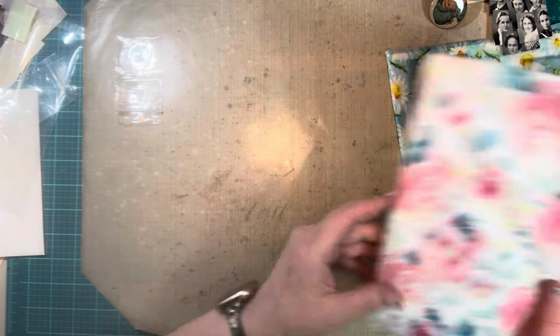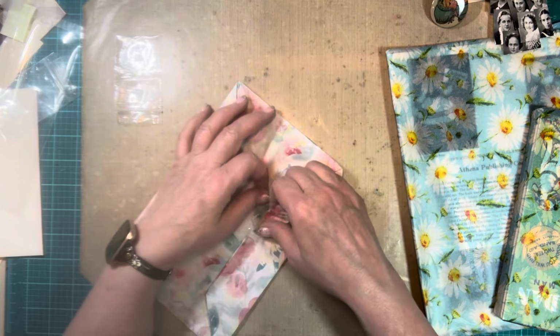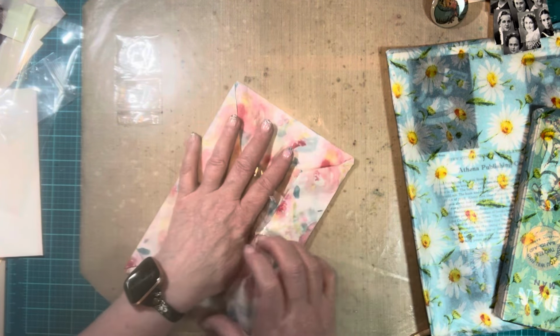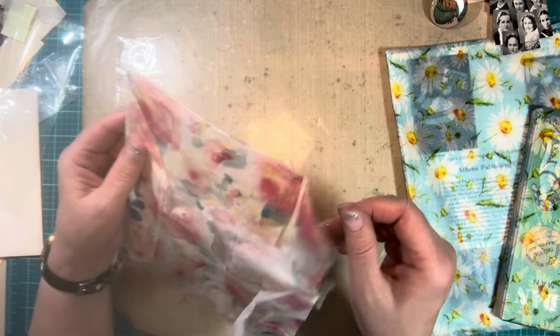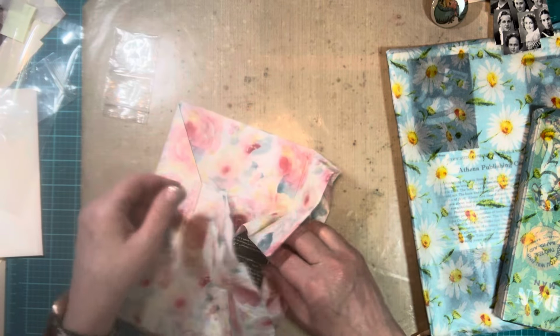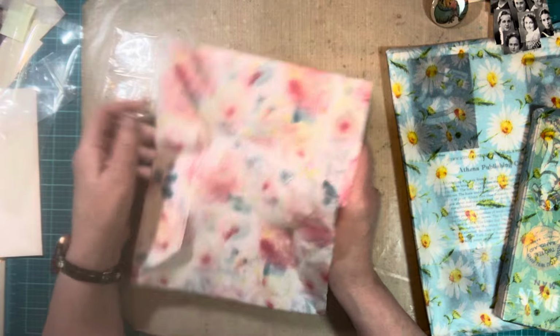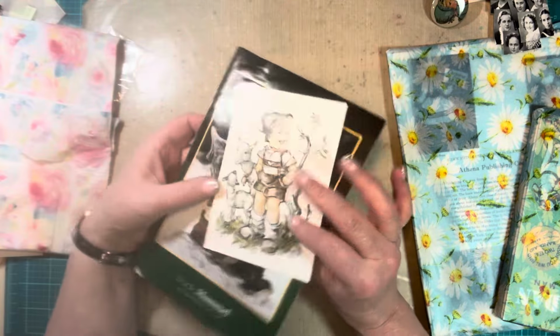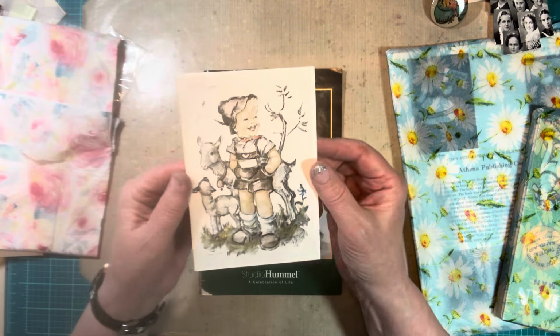All right, I'm gonna open this. I love this tissue paper. I don't think this will be a long video, so I'm thinking that if I have time tomorrow, I will do some collaging in my personal journal that I'm using right now and tack it onto the end of this video if you want to stay tuned for that, if I have time.